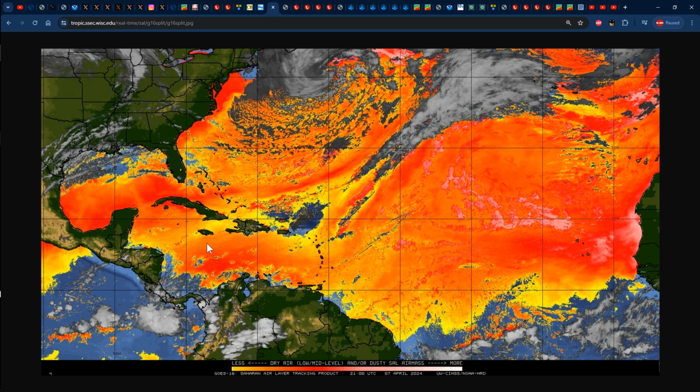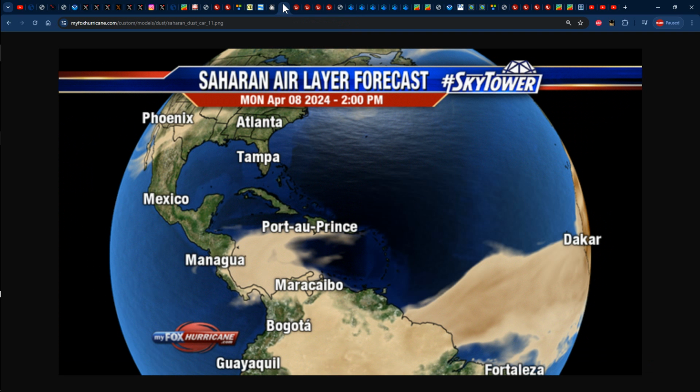We see Jamaica right now embedded in some yellow and some orange colors that represent some amount of dry air across our region, and that's especially due to the fact that we have some amount of Saharan dust as well. The Eastern Caribbean is clearing out of the Saharan dust for 2 p.m. on Monday's forecast. But look at that area across sections of southern Hispaniola, Jamaica. We're definitely getting in on some brown shades that represent the Saharan dust.